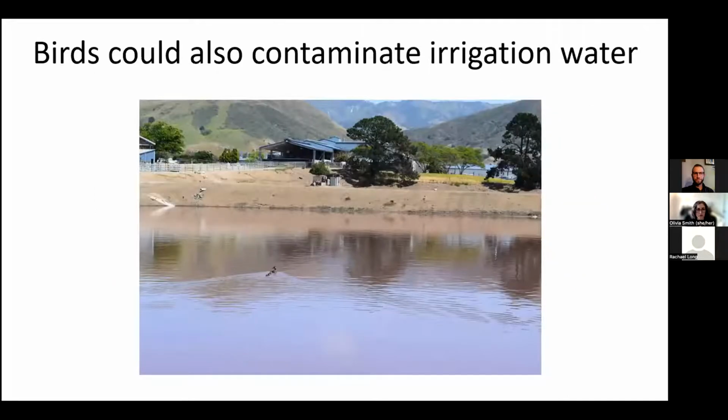I just want to briefly say that birds can also contaminate crops if they're contaminating irrigation water. So if you have an open source that you're using for irrigation, this is something to think about. I don't think there's any research that I know of that looks at how likely birds are to be causing foodborne illness through irrigation water contamination, but species like geese and mallards are known to carry foodborne pathogens, so just something to be aware of.